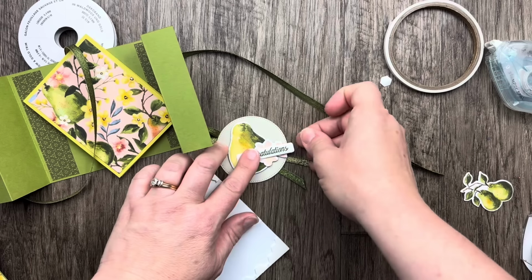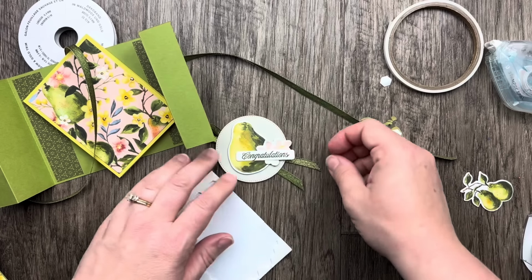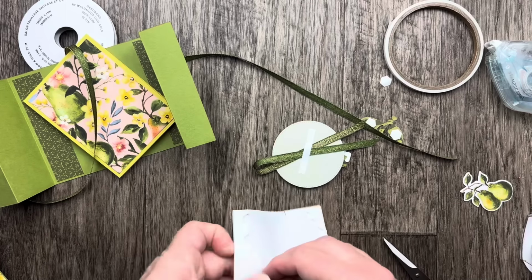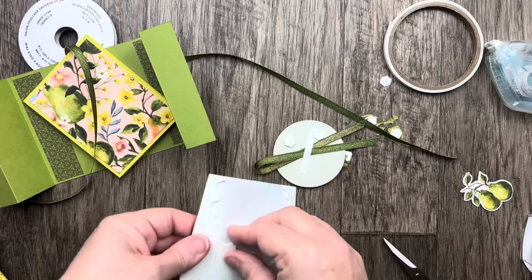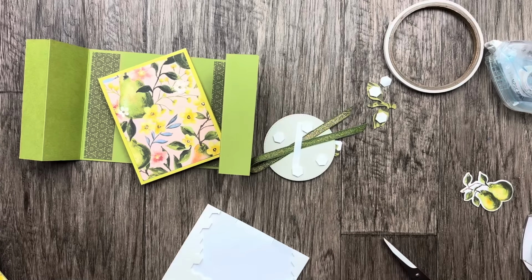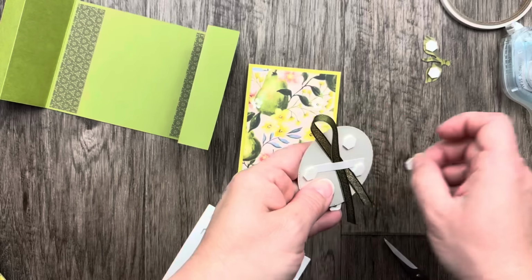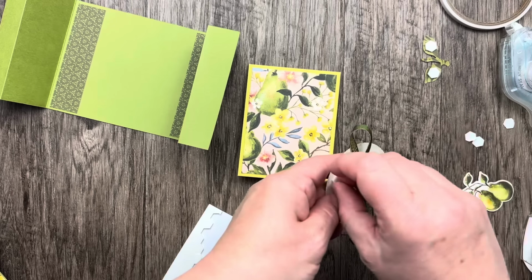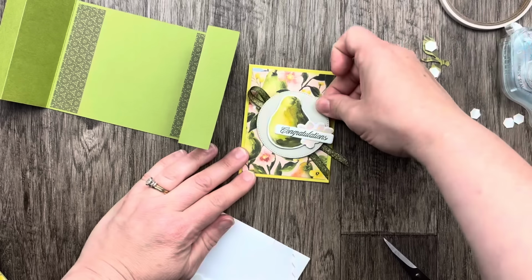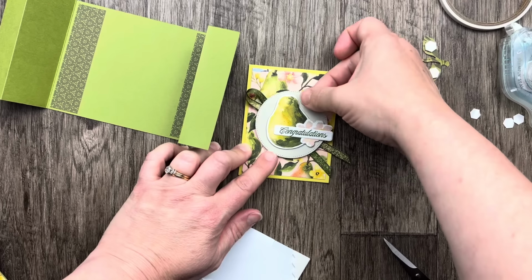Gonna add the sentiment across the flowers. Let's see here. There we go. And then I will add this on with Stampin' Dimensionals. It's going to go on the circle. The circle, I mean, is going to go on the center card. Kind of right in the middle. Make sure your congratulations are straight.